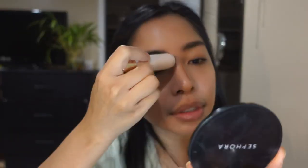Tama ba itong pinagagawa ko, eh? Yeah. Then I'm going to use this brush from Real Techniques to blend. Yan. Bongga.